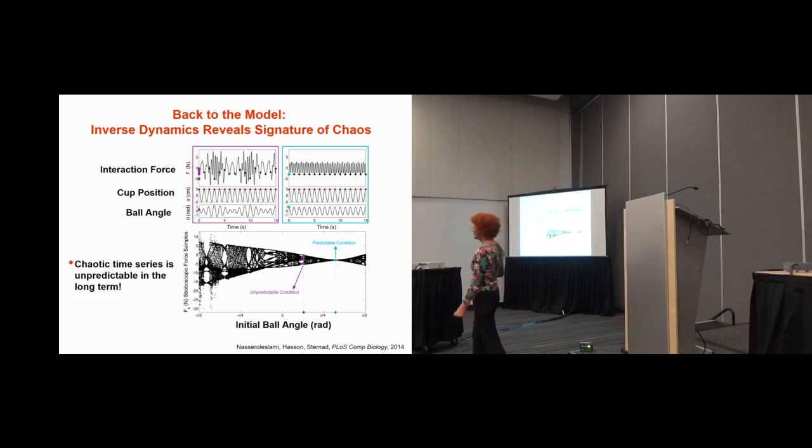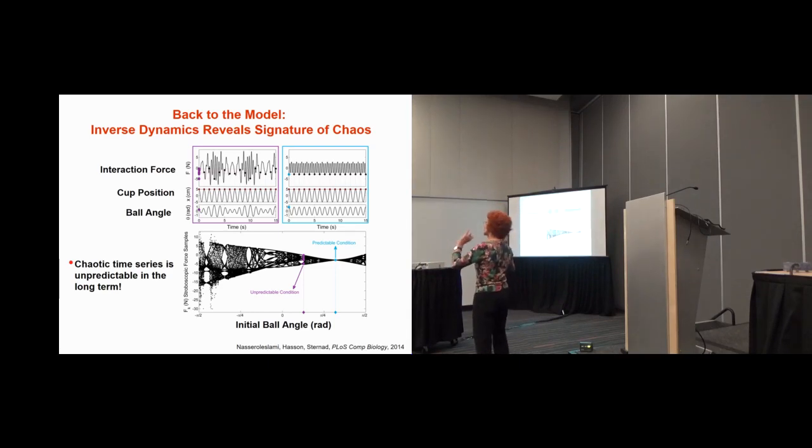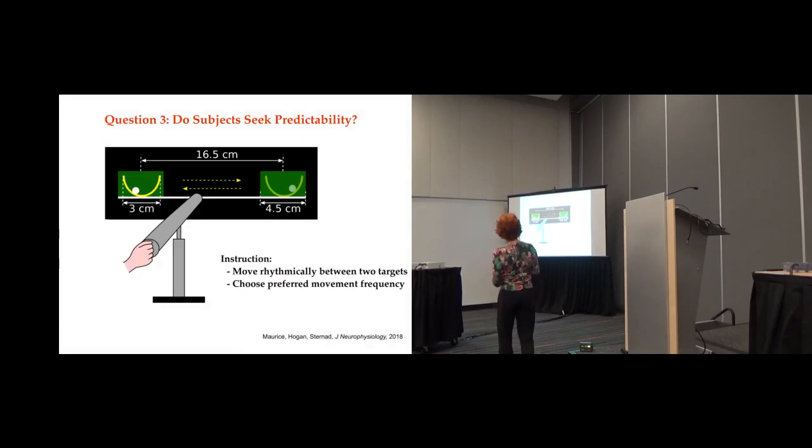But interestingly, we see a structure which is very reminiscent of a bifurcation diagram, which is the signature of a nonlinear system that can develop chaotic trajectories. So, chaos is unpredictable. Now we have simulated and given evidence to show that this very simple system can display unpredictable trajectories. So how, in this physical interaction with a system that is potentially unpredictable, can we manage this? Well, let's take a look at this experiment where we asked the subjects to move back and forth.